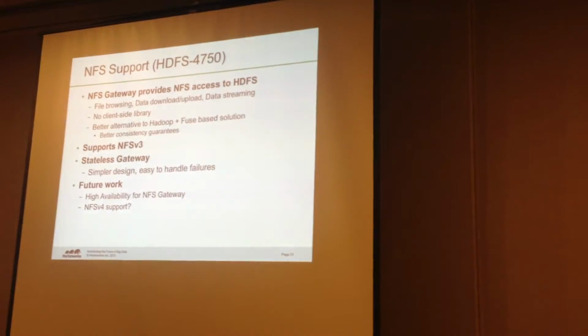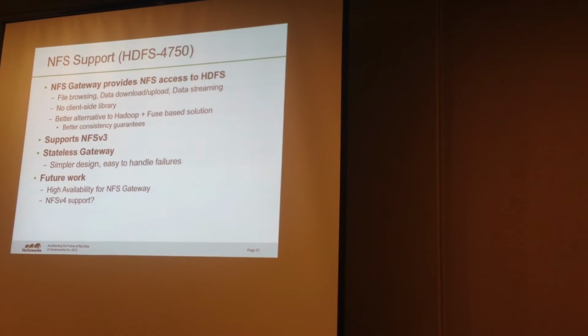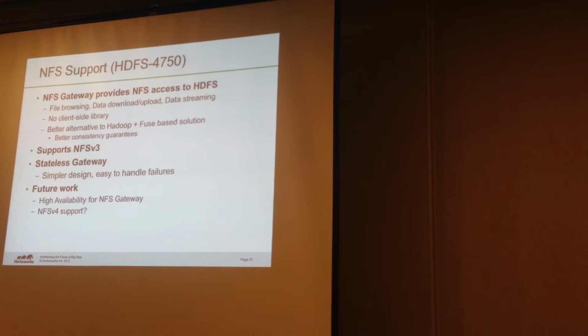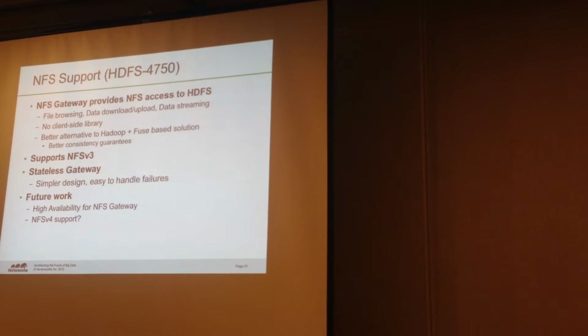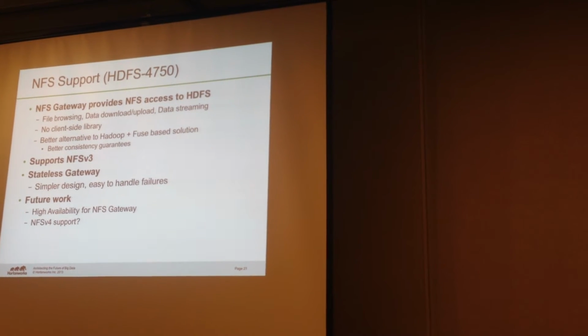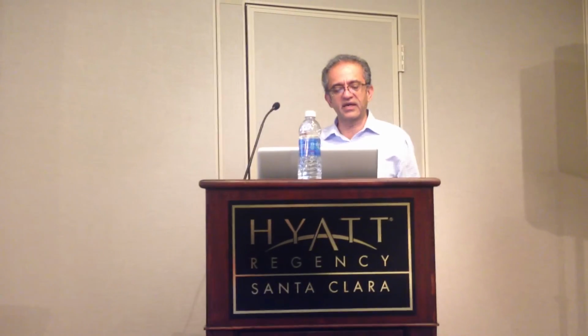So we recently added another thing, NFS support. It's a gateway, a set of daemons that allow NFS access. You can now mount it as an NFS file system. It does not support random writes, so you cannot do random writes, and you cannot have multiple writers to the same file. That's an HDFS restriction. It'll throw you an error code if you do that. But apart from that, it works really well. It currently supports NFS v3, which is actually the reason why we have to use a gateway. The gateways are stateless, so there is no state on the gateways.